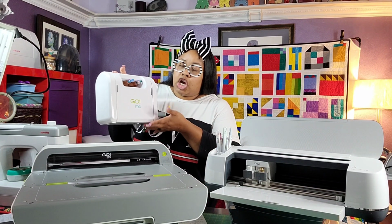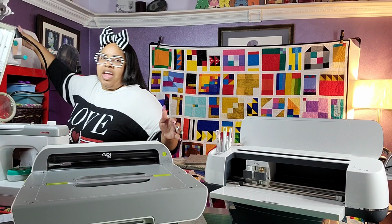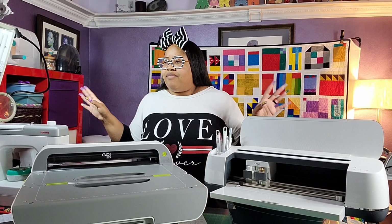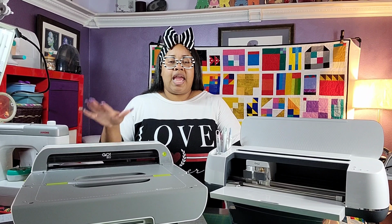But I have this, and this is the Go Me. So this is the new one. I think it used to be called the Go Baby. I have this one, and then I have the other one somewhere. I don't know where, but I know that I own it. And I've never taken it out of the box, wherever it is. I think it's in there. Anyway, so I have all three of the Accuquilt machines.